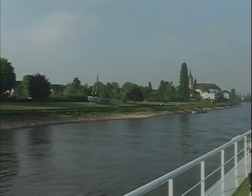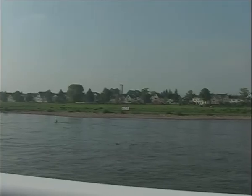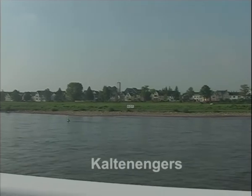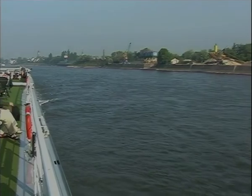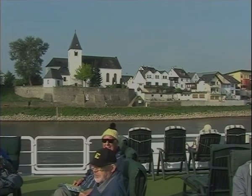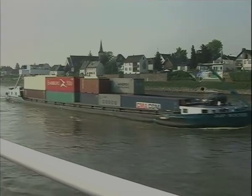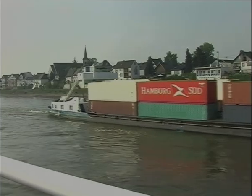Maybe she got up there in a flood. Located behind a floodplain, this village hopes to avoid being inundated. The commercial traffic seems to take only a short break on Sunday mornings.